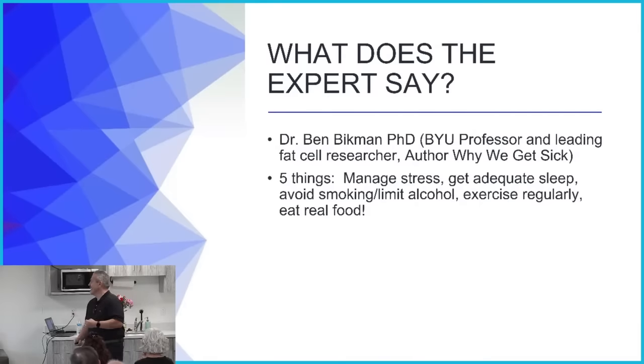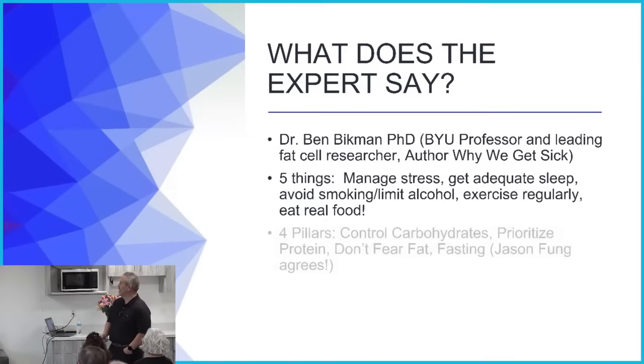Number 3, avoid smoking and limit your alcohol intake, right? Next, exercise regularly like we were doing then. And eat real food. Cut out the processed food, eat real food as much as possible, right? That's it. Those are the 5 things. There's other things that are out of your control, but this is what we can control.